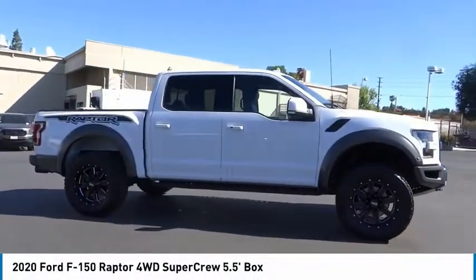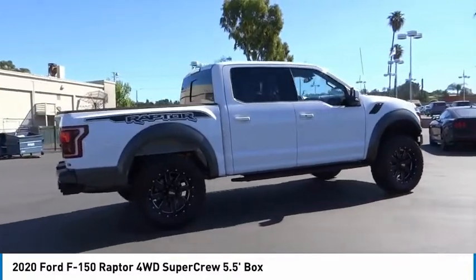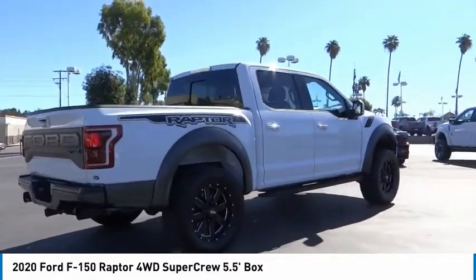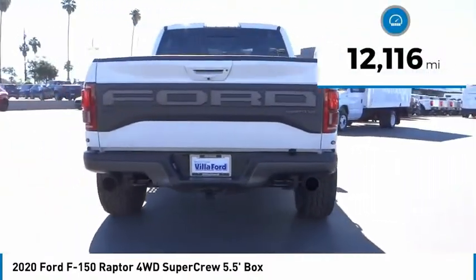You are going to love the 2020 F-150. A Ford F-150 knows how to handle any situation. It's built to follow orders, no whining. This vehicle has less than 15,000 miles.